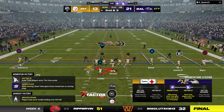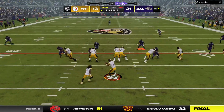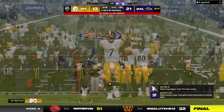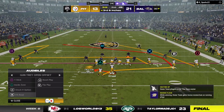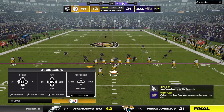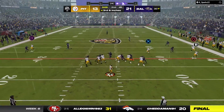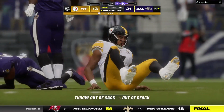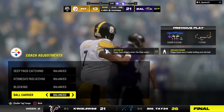Operating from the 27 now. Here's 2nd and 3. They'll keep it on the ground. Franks, and only able to get 2 here. Stopped at the 30. Now here's Stroud on 3rd down. And he takes a shot on the release as this will be incomplete. Not much going on this drive. Looks like they're going to have to punt him away, CD.